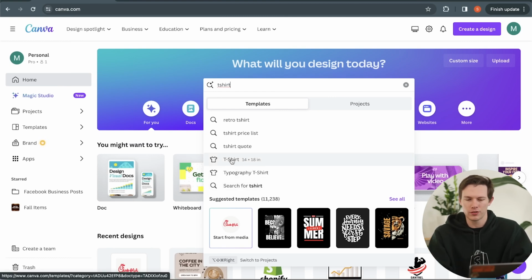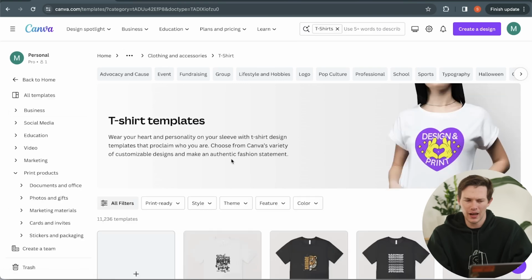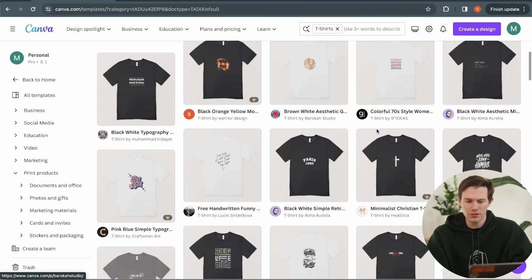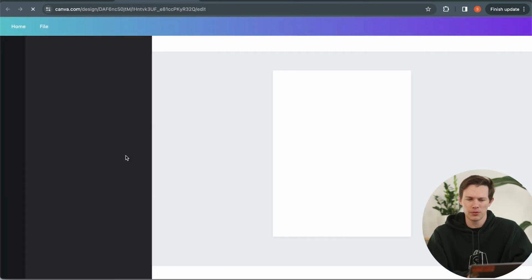T-shirt is an entire thing where 14 by 18 is what they're giving. So we'll just click on that one. It's going to be a t-shirt template. We could start with a blank one. We could look at some other designed ones. I'm going to go with the blank one. Let's start with a blank t-shirt.